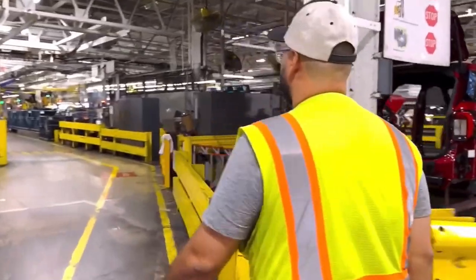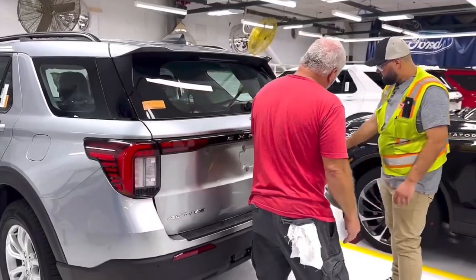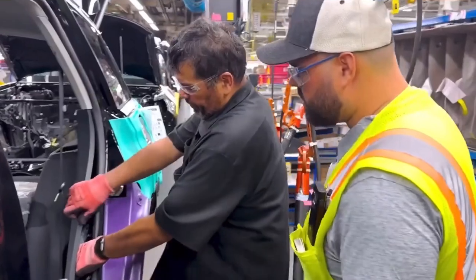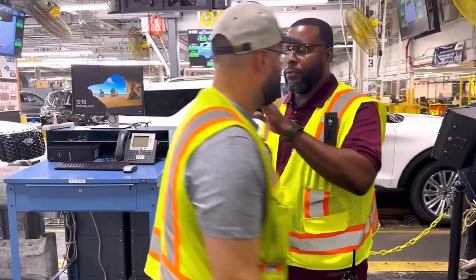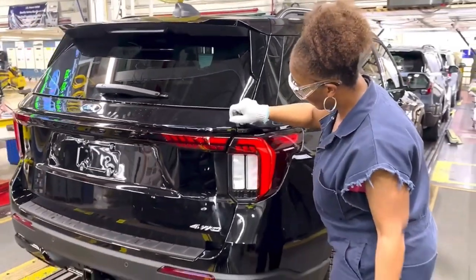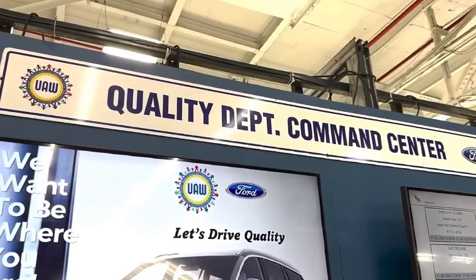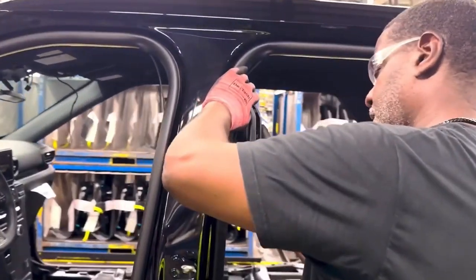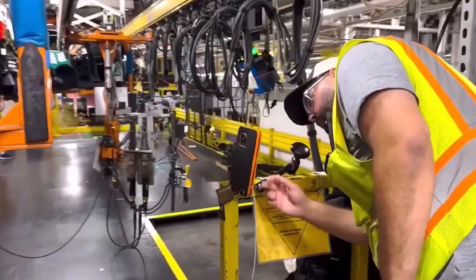As someone who was born and raised in South Chicago, I take pride in the work we do here at CAP. During the launch of the all-new 2025 Ford Explorer and Lincoln Aviator, my team and I are responsible for creating process improvements through collaboration. The work we do assures that every vehicle leaving Chicago Assembly Plant is ready to impress and delight our customers. To help enhance some of our quality checkpoints, our operators are working hand-in-hand with vision detection systems. Let's take a look at a few of them.